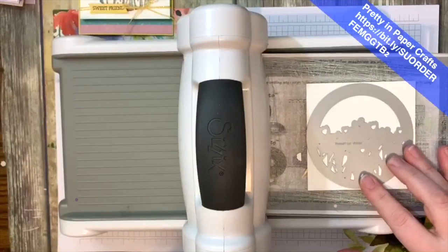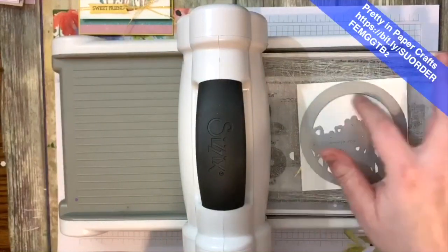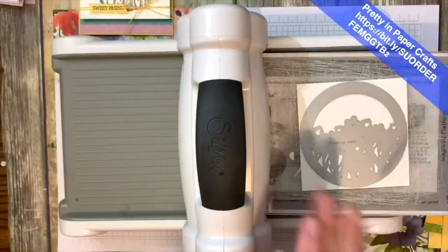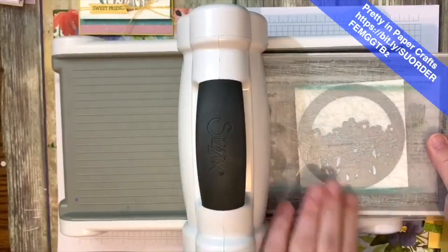Just want to make sure that the piece is completely centered, and you want to make sure that this is at the top because this is going to be the opening. And you just run that through.